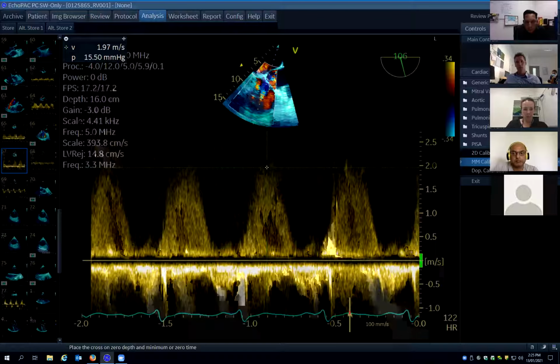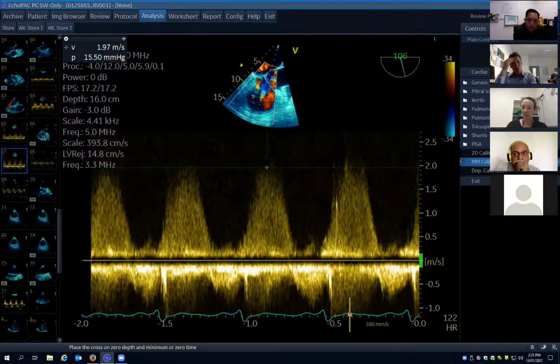Well, looking at this picture here, the envelopes are complete. Whether there's any notching that you can get when you look at the TTE, I don't know if it's the same with TOE. Sorry, notching of the what? Of the tricuspid regurg jet? Yeah. Hang on, notching is a little bit different. Yeah, the flying W sign. What's the flying W sign seen in?